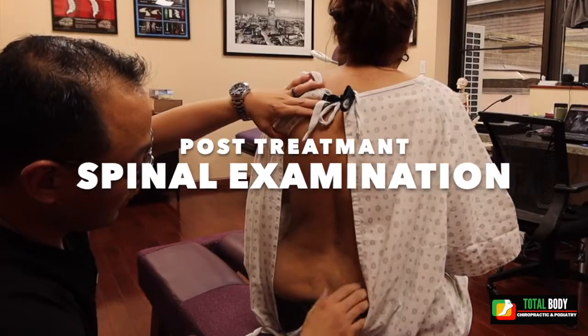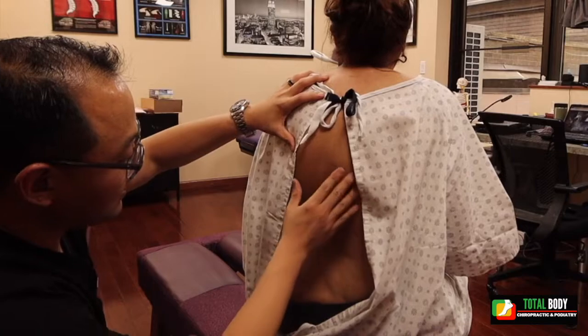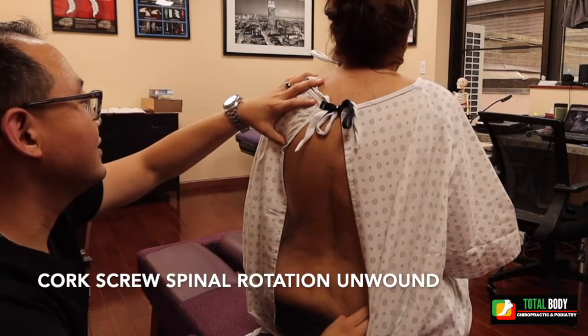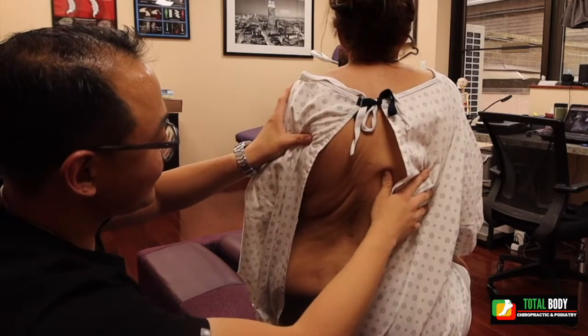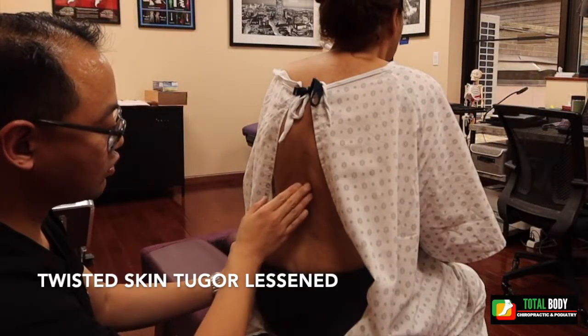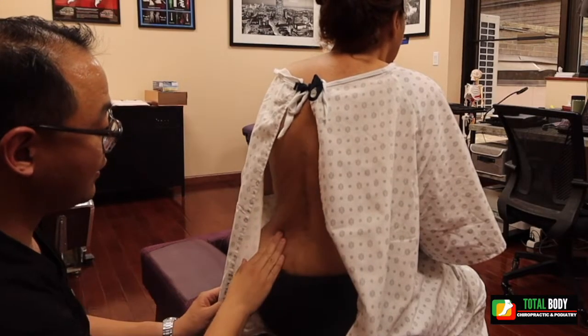There we go. So after that one bone that we took care of, you know what? It used to be so rotated here like this. I don't see it anymore, to be honest. See? It used to be like this. Now you are like this. The skin striation is much less. You're a lot less rotated.